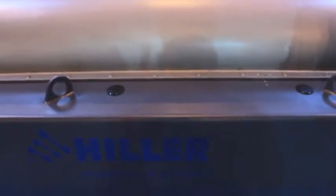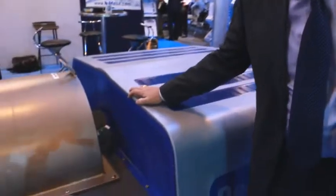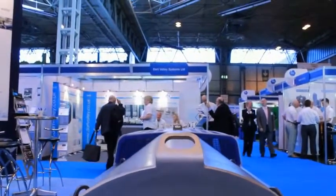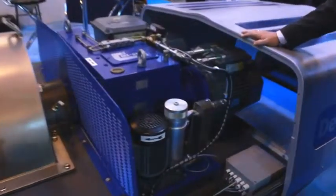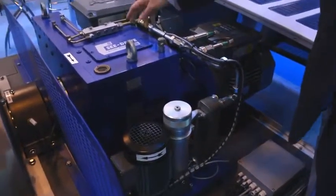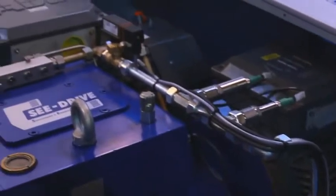centrifuge. And the key feature on this machine is the fact that the gearbox, unlike conventional machines where the gearbox rotates, the gearbox on the SEE drive is stationary. This is the SEE Hiller stationary energy efficient gearbox. Here you can see it gives us the possibility to filter and cool the oil and inject it directly into the center of the gearbox where it's needed most. We don't have any drive belts, so there's no loss of efficiencies or energy in the drive system, and all the monitoring is brought back to a central termination box. These machines are now out in the field and operational, and we've just launched this in the UK.